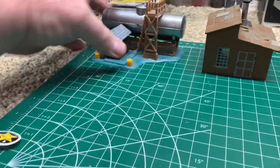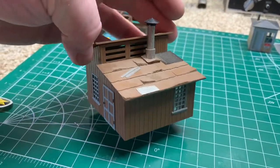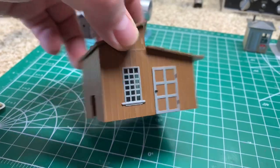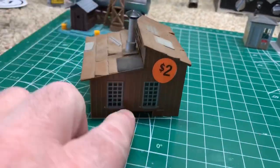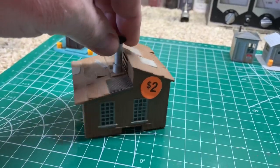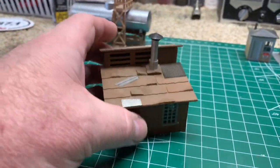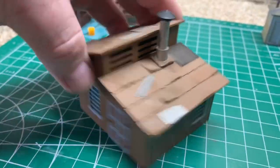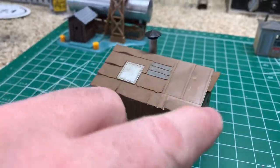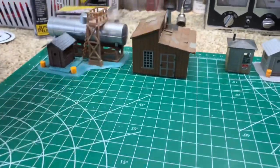So pick that up. I got this little shed or shack or whatever it is. It's got a door and some windows. It's got some cut openings there on both sides. $2 for that. I mean, it's almost completely weathered. It looks really good. Look at the roof on that. It's all weathered and dusty and looks really good. So that'll be somewhere around the yard.